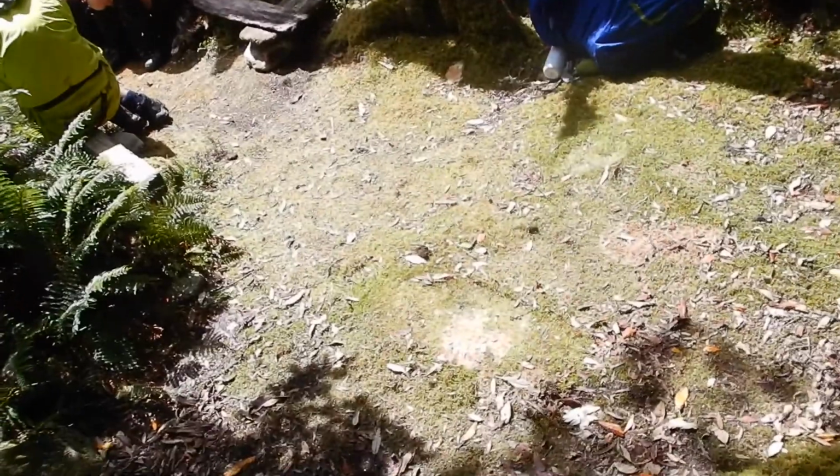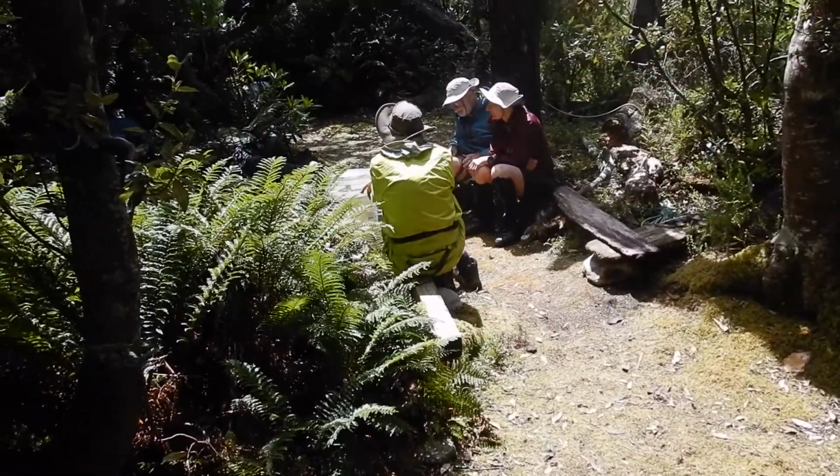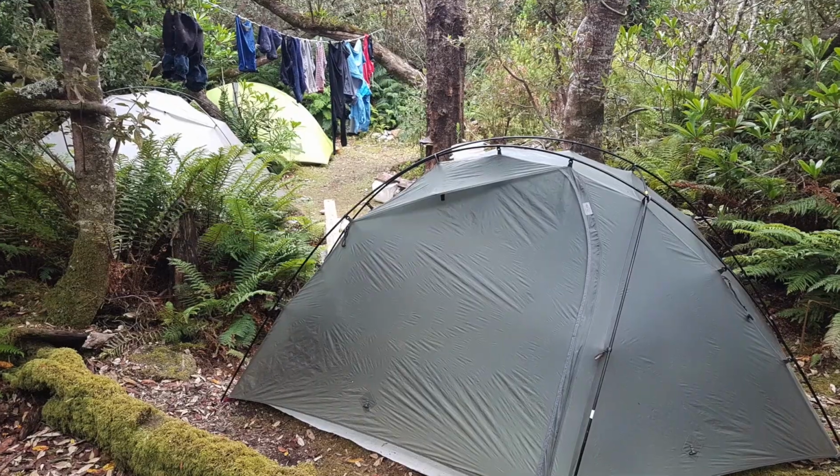This is the camp area. People having lunch, morning tea in the sun. The weather changed today, it's excellent.